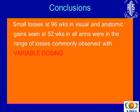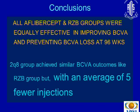So the conclusion is small losses at 96 weeks, that's the end of 2 years, in visual and anatomic gains when compared to the end of 1 year is observed, but not because of the efficacy, but probably because of the variable dosing. So in conclusion, whether it is Eylea or Lucentis, both were equally effective in improving visual acuity and preventing visual acuity loss at the end of the second year.